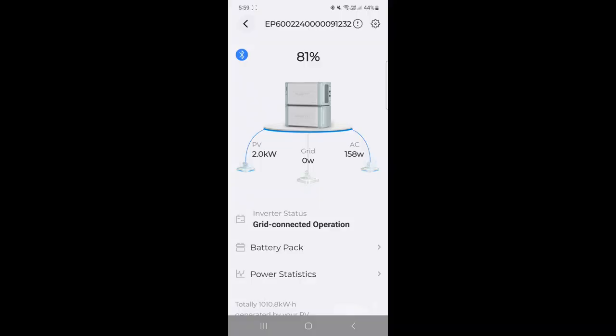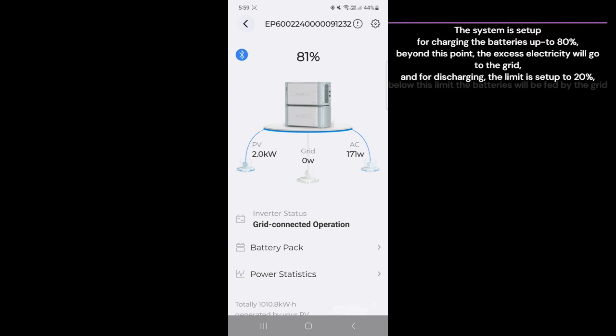Now we are here on the BLUETTI app, and what we see here is the solar array is giving 2 kilowatts. It is pretty much 6 p.m., 5:59 p.m., and we're still gathering a fair amount of solar radiation, and the house is using only 172 watts, even though the oven is still working, probably just cooling and finishing the cooking. And soon, when the system probably reaches 82% or 83%, we're going to start giving part of our electricity to the grid, because we don't want the batteries to go all the way to 100%. We don't want them to be full. So we will start sharing with the grid.